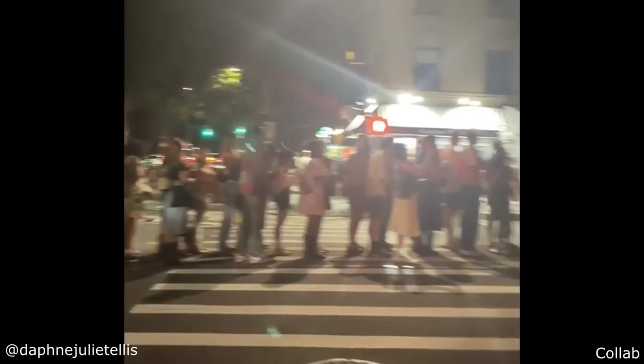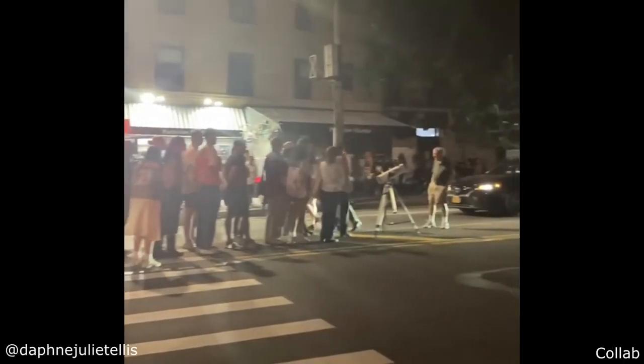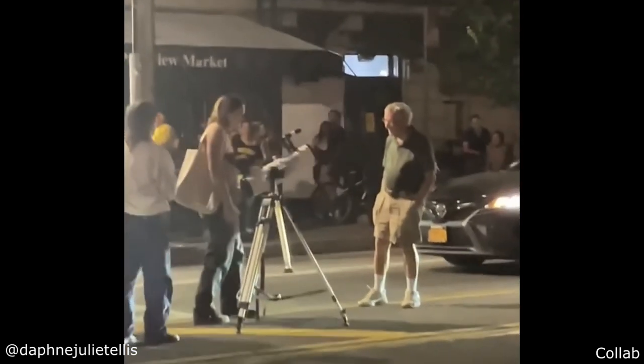So this is pretty cute. All these people in New York City lined up to see Saturn through this guy's telescope.